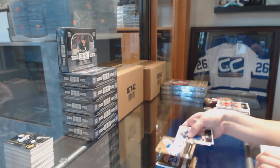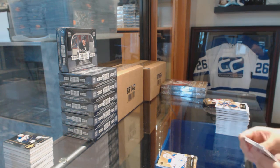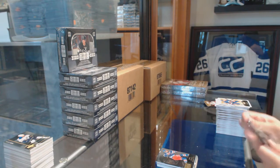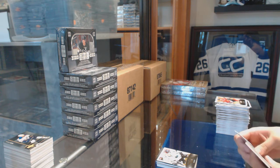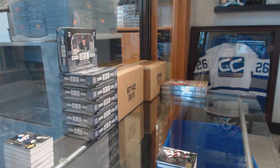Hot Prospects number to 499, Connor McDavid for the Oilers, Red Box Premium Prospect. Flair Showcase rookie jersey for the Flames, Emil Poirier. Flair Showcase Mark Messier for the Rangers. Ultra rookie number to 699 for the Sharks, Jonas Donskoy. A Flair Showcase of Oliver Ekman-Larsson for the Arizona Coyotes. Alrighty. Two boxes to go.